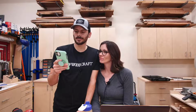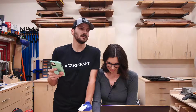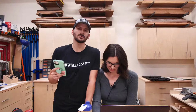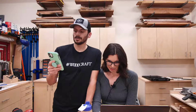Good, better, best. Do you have a recommendation for a first table saw? I do, and that would be a used contractor saw. Unless you are flush with cash and have money to spend, then I would look at new stuff. But I always recommend hitting the used market and getting a 1.5 horsepower cast iron top contractor saw. Do not get a bench top saw, in my opinion. In Brad's humble opinion.